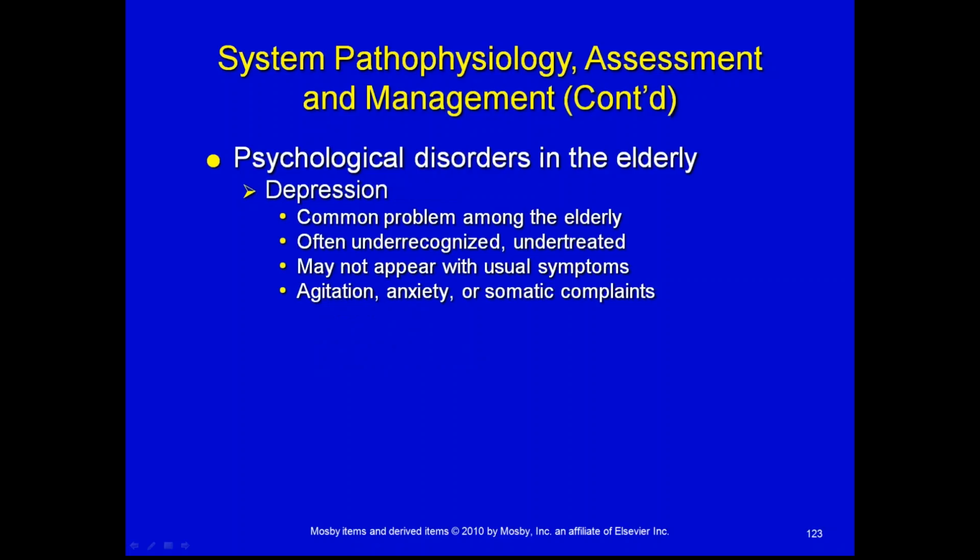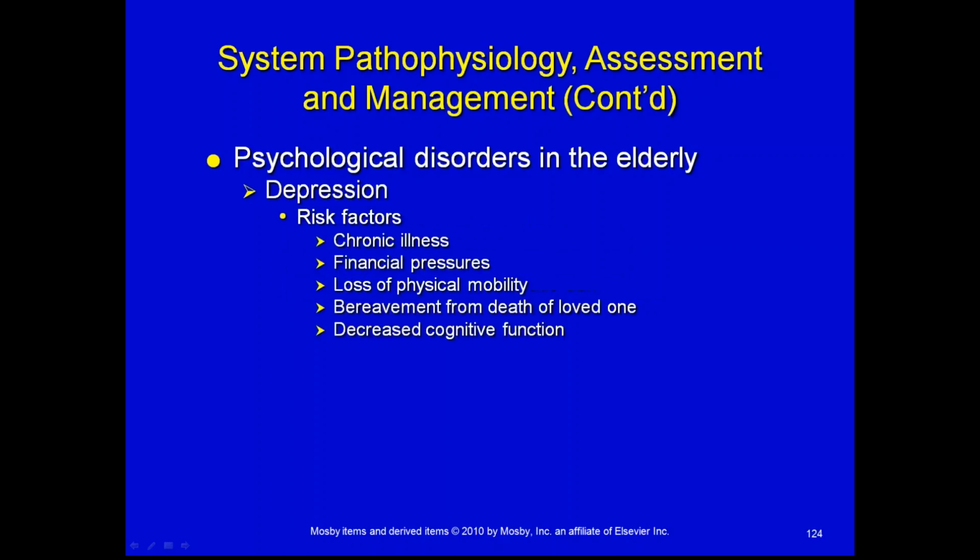At a particular age, I suppose you start to think about things like how much longer do I have on the earth? And especially when you see people that you've grown up with, people that you've been friends with, relatives, dying off as you get older, those certainly have to be things that you might think about, which may lead to depression. So depression, just dealing with end-of-life issues, is a very common problem among the elderly.